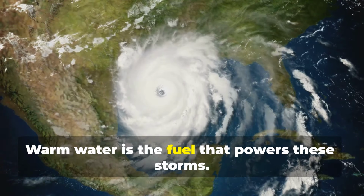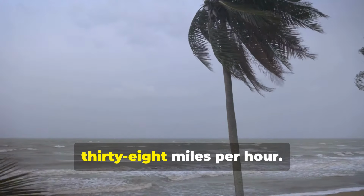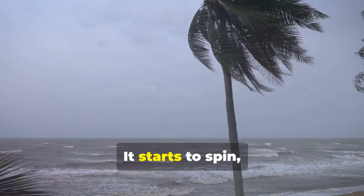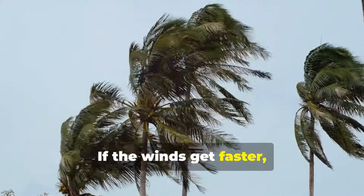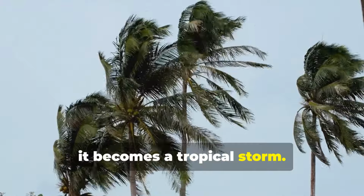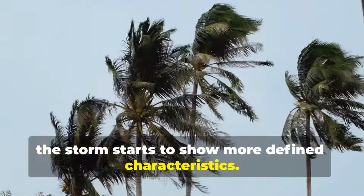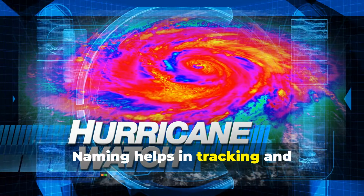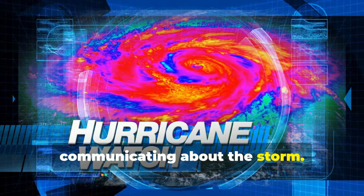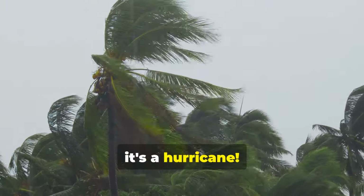Warm water is the fuel that powers these storms. A tropical depression has winds up to 38 miles per hour. It starts to spin, creating a more organized system. If the winds get faster, it becomes a tropical storm. At this stage, the storm starts to show more defined characteristics. It gets a name, like Hurricane Alex. Naming helps in tracking and communicating about the storm. Finally, if the winds reach 74 miles per hour, it's a hurricane.